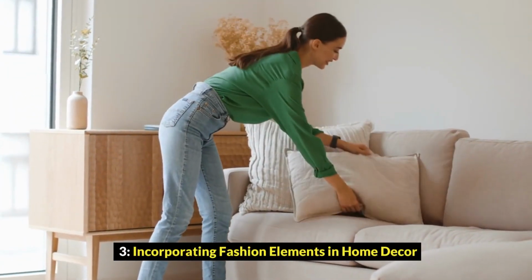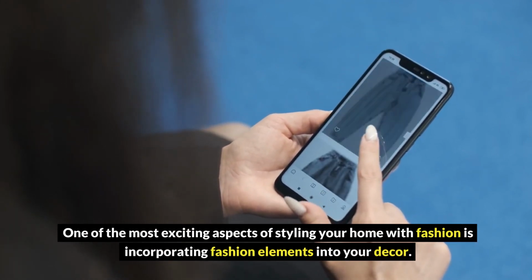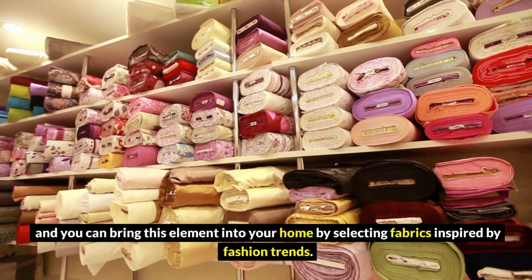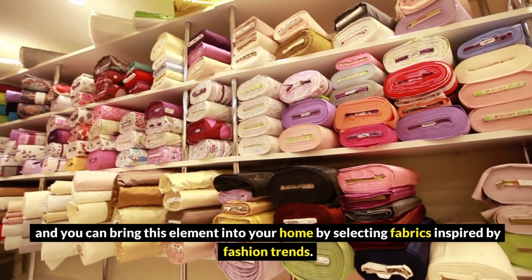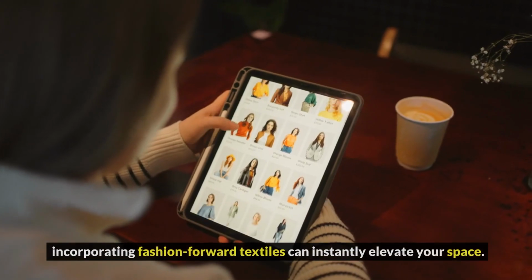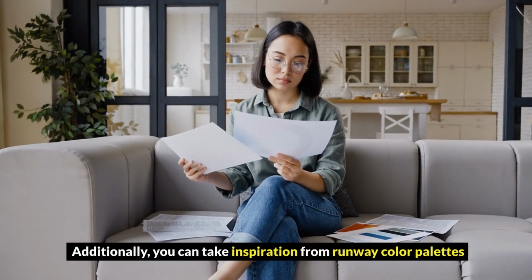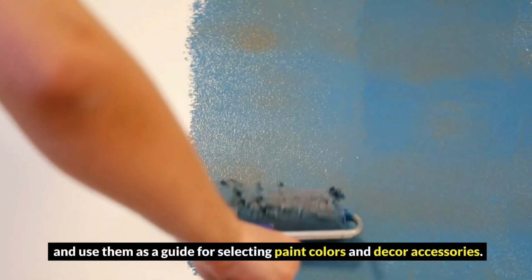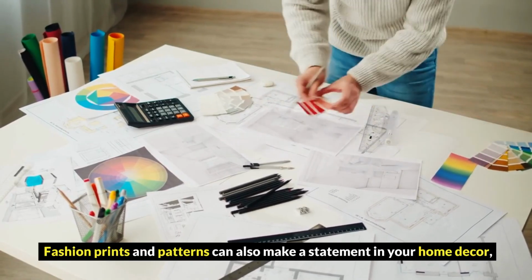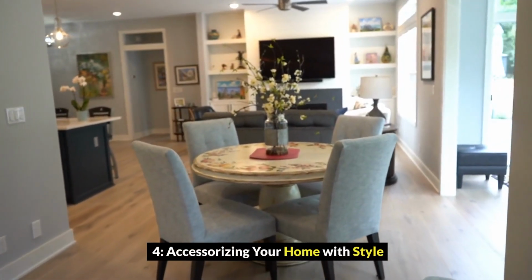3. Incorporating fashion elements in home decor. One of the most exciting aspects of styling your home with fashion is incorporating fashion elements into your decor. Textiles and fabrics play a crucial role in fashion, and you can bring this element into your home by selecting fabrics inspired by fashion trends. Whether it's a luxurious velvet couch or curtains with a bold geometric pattern, incorporating fashion-forward textiles can instantly elevate your space. Additionally, you can take inspiration from runway color palettes and use them as a guide for selecting paint colors and decor accessories. Fashion prints and patterns can also make a statement in your home decor, whether through wallpaper, upholstery, or decorative accents.